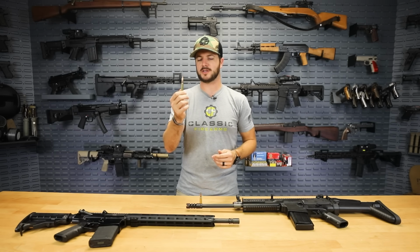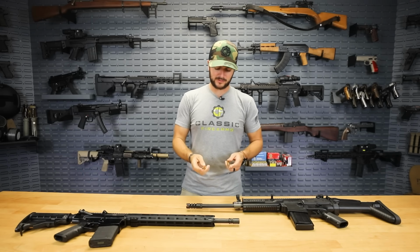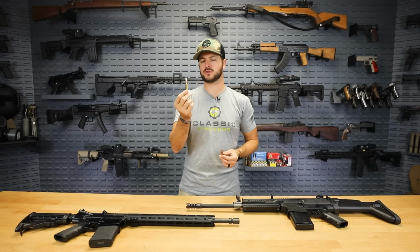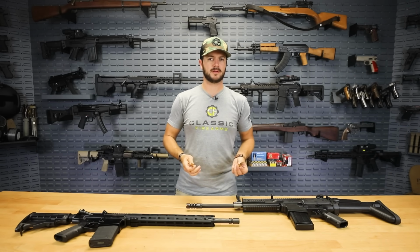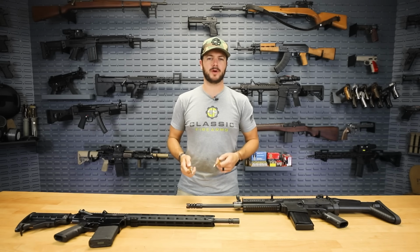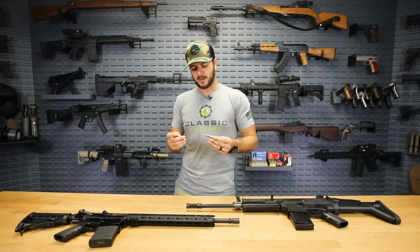So the 7.62 NATO cartridge is just overall a great cartridge, but is it really that much different than 308 Winchester? And the short answer is, it is different. But is it that big of a deal? I have personally shot both 308 and 7.62 NATO cartridges interchangeably through both 7.62 NATO rifles and 308 Winchester rifles.